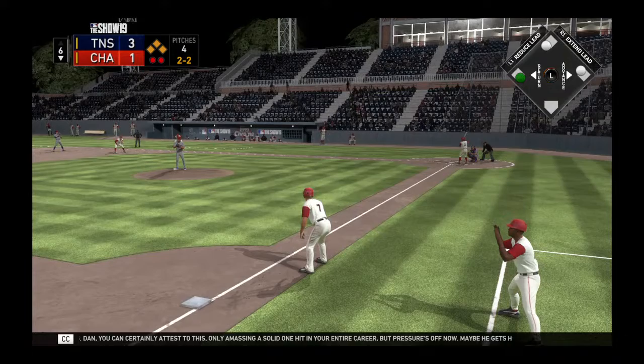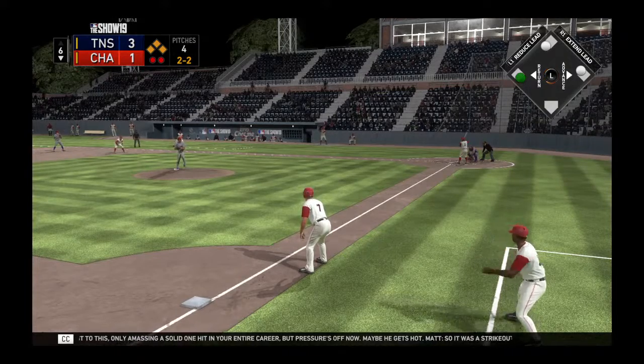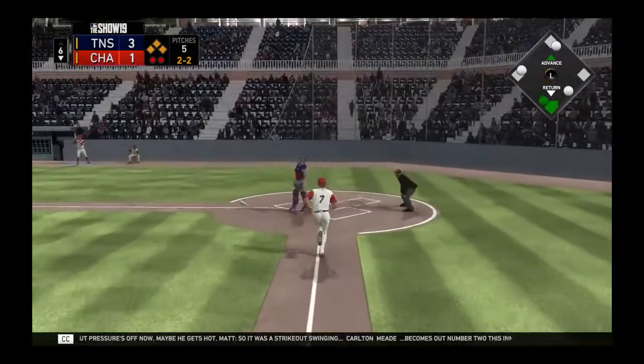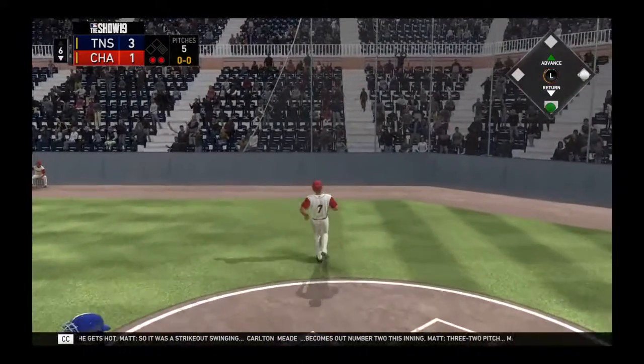Now batting, the second baseman, Alex Blandino. This is on the ground to short. Is he going to get out of this? He is. They get the force at second base, and the inning is over.